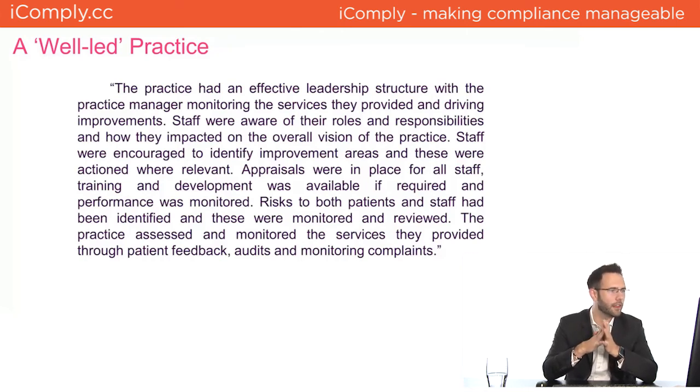The staff are aware of their roles and responsibilities. They have clear job descriptions, I would imagine. And the staff feel listened to, they feel valued, they are appraised annually, they're trained, and the risks are monitored, reviewed, and are dealt with, and feedback is given.